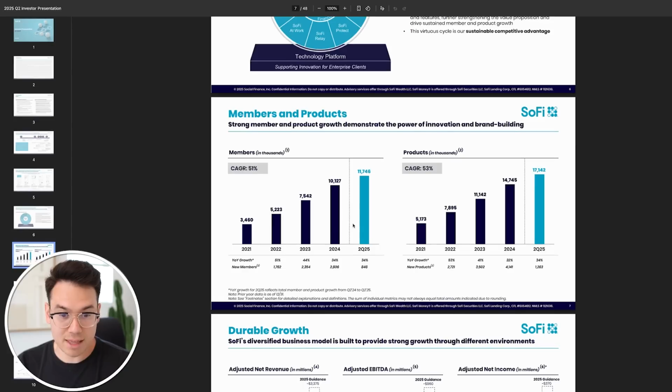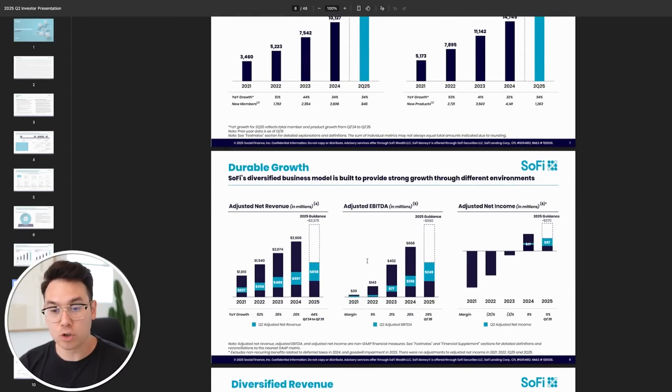That's pretty insane, 34% growth rate. So still double-digit growth in their members, right? So this is a company that is growing rapidly right now. So it's in the growth phase. They just went positive on their net income in 2024.